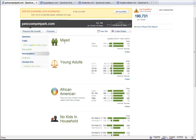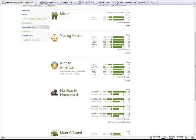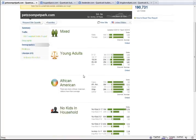Now, the mix between males and females for the PetZoom Pet Park is a little bit closer, and it does tend a little bit more to a younger demographic. But you can see there are some similarities as well. There is still a heavy amount of visitors from a Caucasian ethnicity.